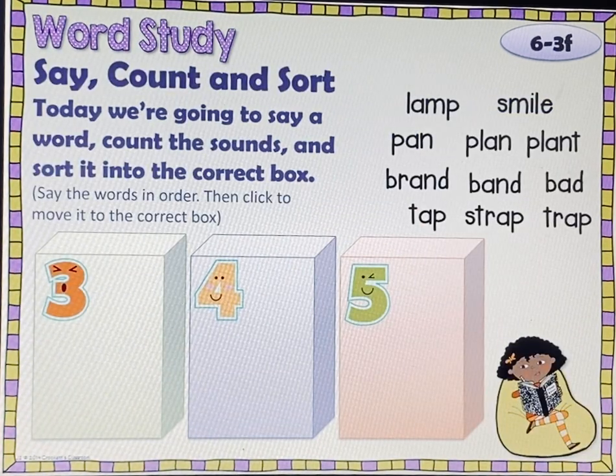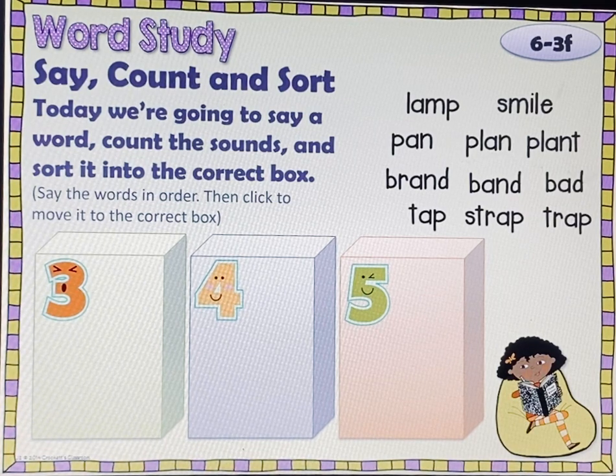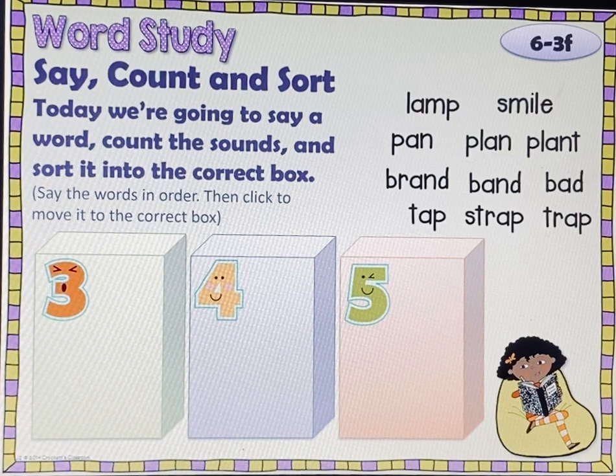Say, count, and sort. Today we're going to say a word, count the sounds, and sort it into the correct box. This has a 3 on it, this has a 4, and this has a 5. So lamp, let's do the first one together. L-A-M-P, lamp. Does it have 3 sounds, 4 sounds, or 5 sounds? Did you say 4? If you said 4, that was good.